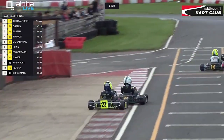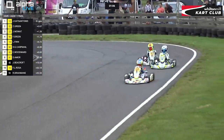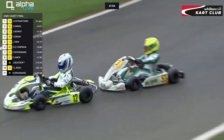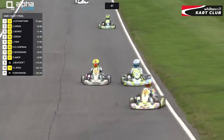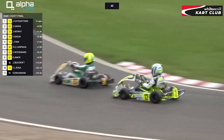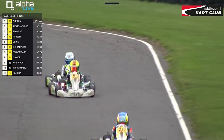Mowat is looking strong in these closing stages. Let's have a look at the time when they go through. Just over 1 minute remaining, so I think they'll get round before the clock goes down to zero. Pulls away slightly, 26. Down the inside of 53, Green going for the pass on Katsantonis. Lovely, neat move there under braking. 53 coming up the hill now.